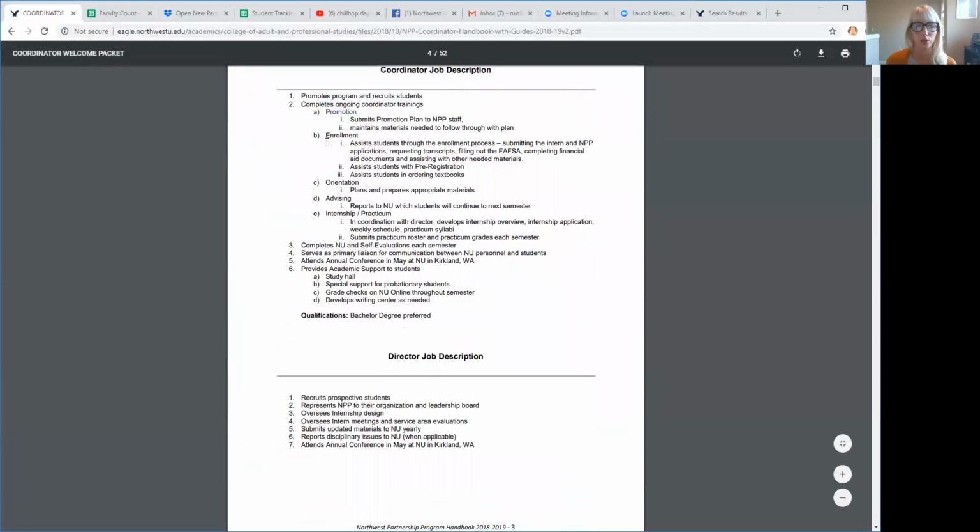If you want to just review kind of what you signed up for, this is the coordinator job description. It is a volunteer position, but these are the items that we're looking for from you. And it's mostly that you would help get all these paperwork items in place before the school year starts, and then support your students throughout the year. So you can read about it here.